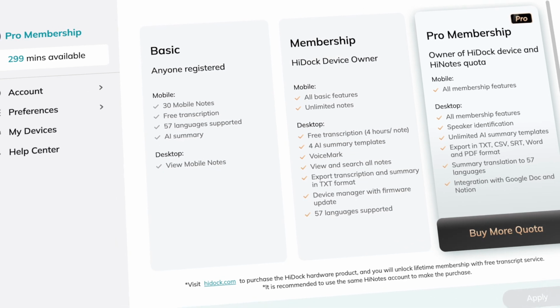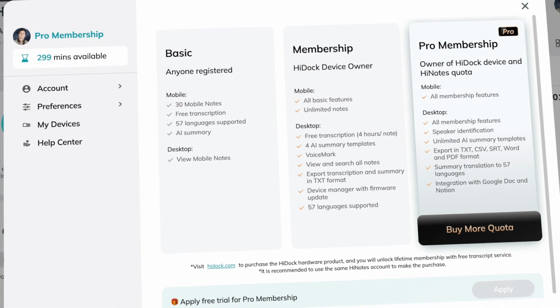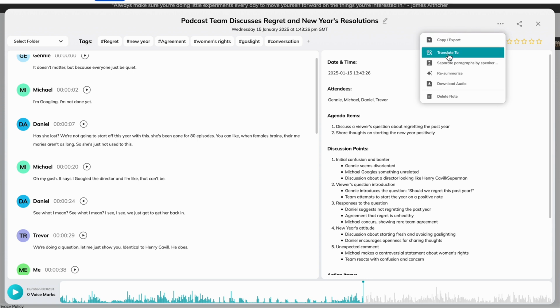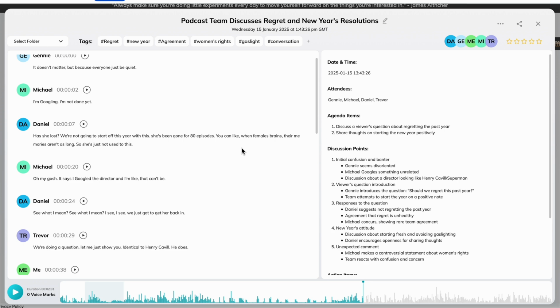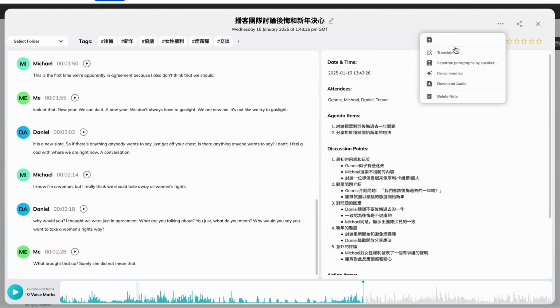Whereas the Pro version adds integrations with Google Docs, OneNote, and Notion, plus the ability to share directly to social media. It certainly improves AI summaries, which in my experience are pretty solid. Summaries can even be translated into 24 languages, but keep in mind transcripts stay in the original language.